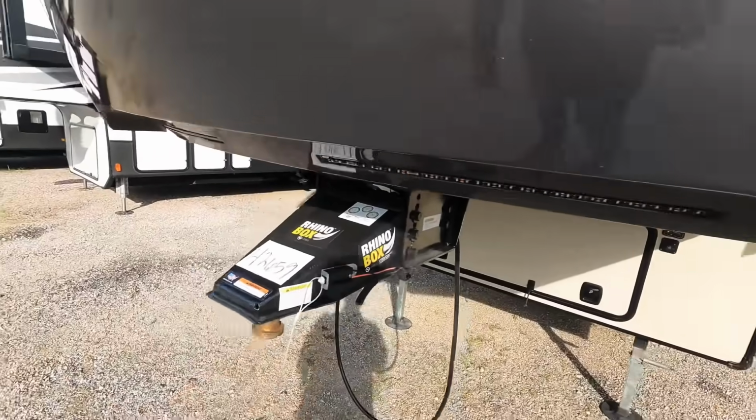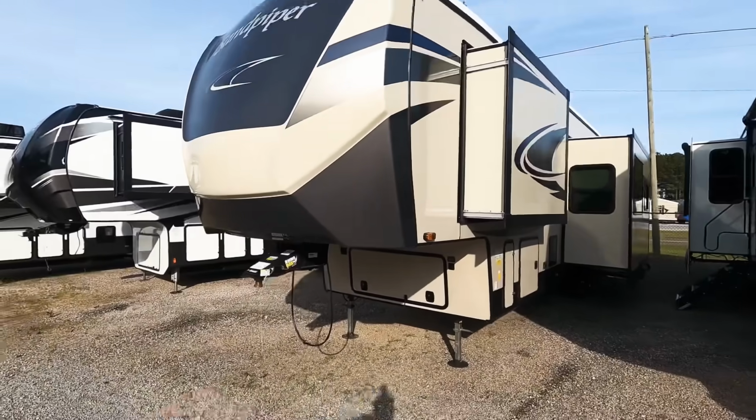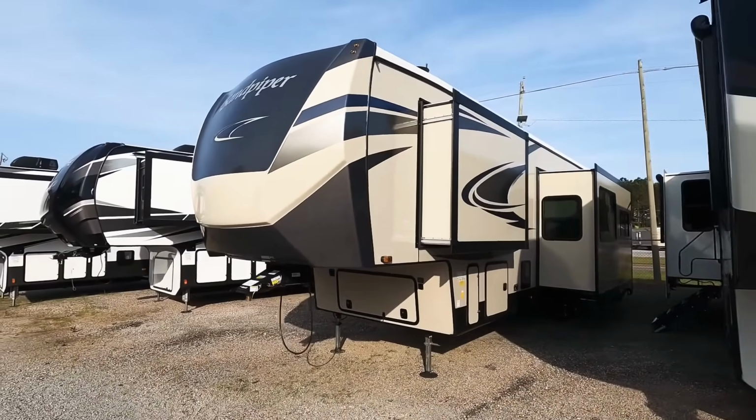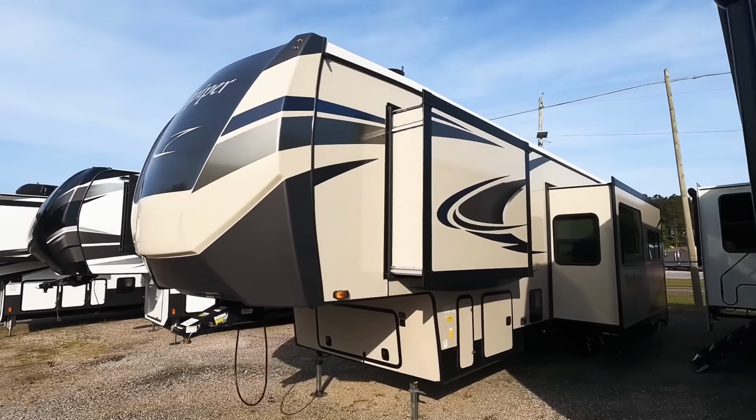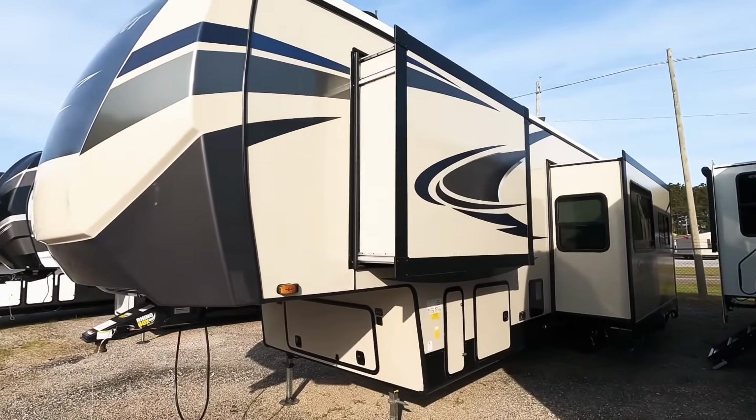2,075 pounds. So definitely more 3/4 ton friendly, not half ton towable, guys. So don't even think it is. It's a light unit, but it's still too much for a half ton. In my opinion though, there is no fifth wheel that's half ton towable.